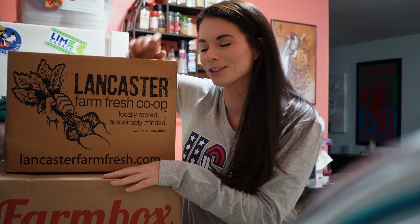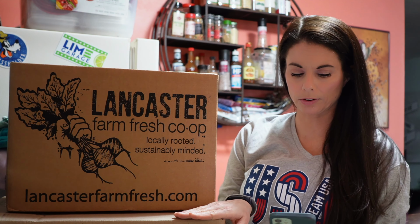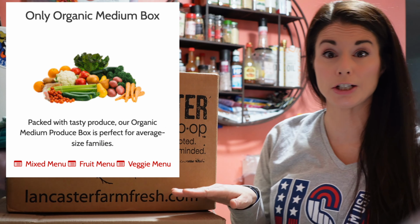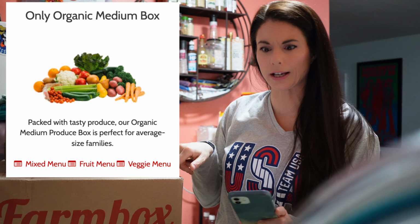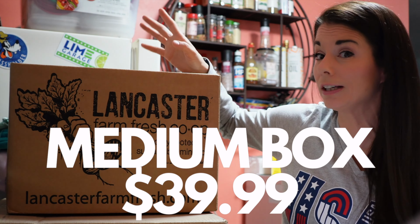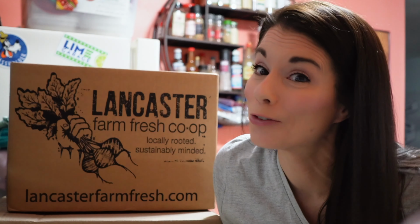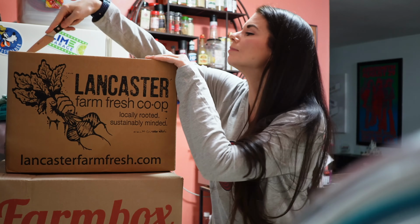Farmbox order is a little interesting. I always forget when I'm getting an order from Farmbox, so it's not customized. This is whatever they put in here. This box I paid $68.93 for. This is all organic, I think medium box. The Lancaster Farm Fresh box is $39.99 and it's also all organic medium box. So it'll be really interesting to see this head to head. Let's get these boxes open and find out what's inside.